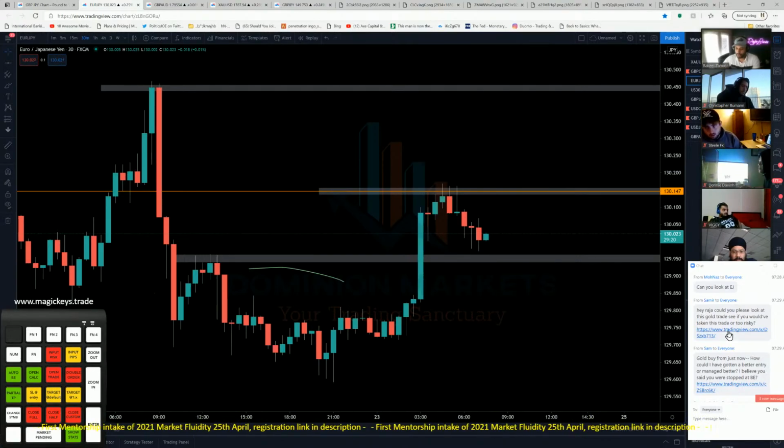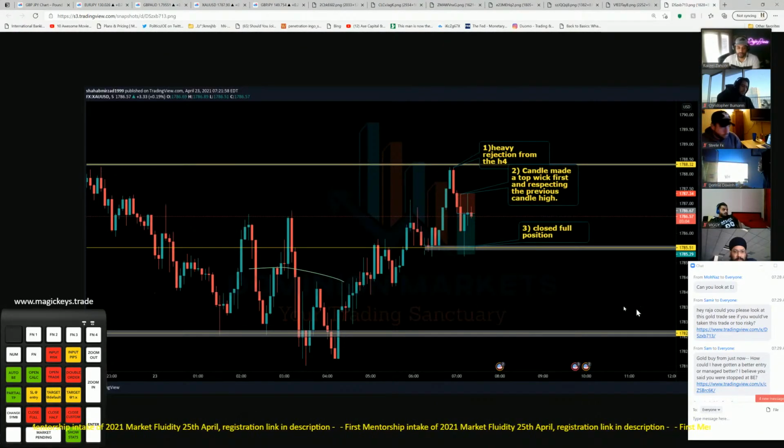Could you please take a look at this gold trade? Or is this too risky? The candle made a top wick first, respecting the previous high over there. Close full position. Nice. Yeah, we had clean candles to the left-hand side, and nice. You made it work.